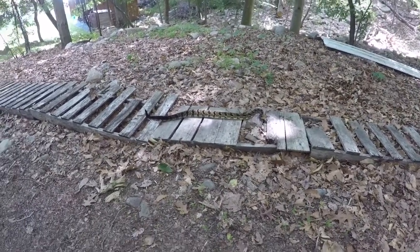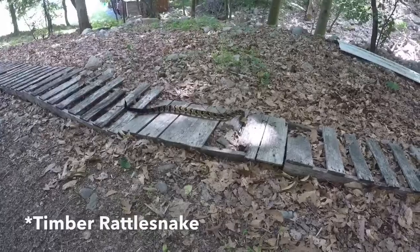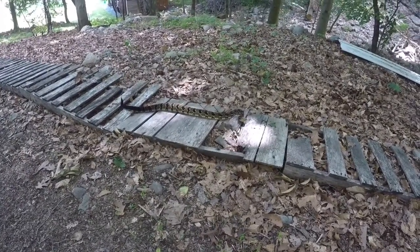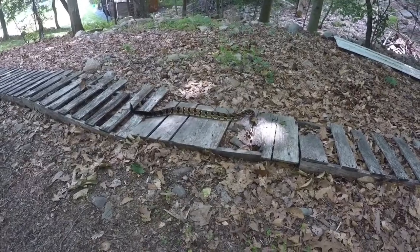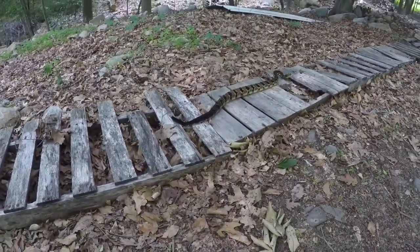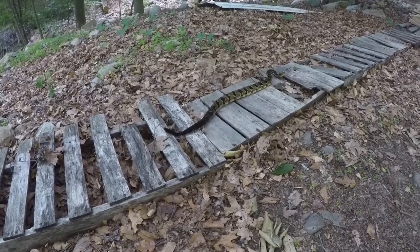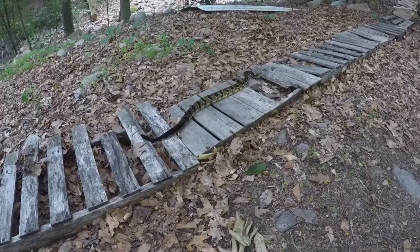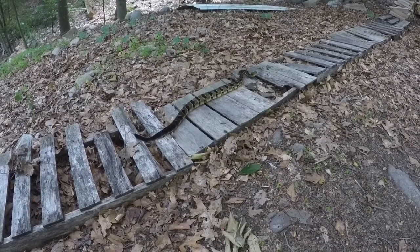I'm not going to get too close. No. That's an eastern diamondback rattlesnake. It's not making any noise right now. It looks like 4 or 5 rattles. I'd say 3 to 3.5 feet long.